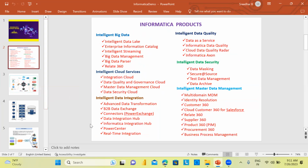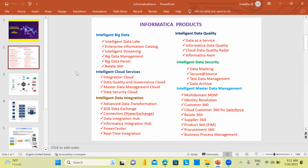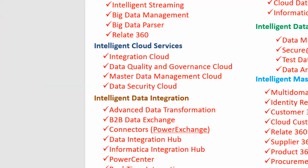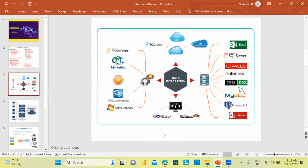Okay. First of all, we'll see what is meant by data integration, and why we need to integrate the data. Anyway, we are going to select the Informatica tool here. So PowerCenter is a data integration tool. The name itself describes data integration. Various sources of data we have to integrate and keep in one place. That is what we call integration.